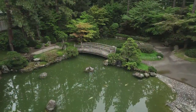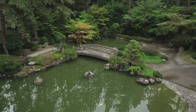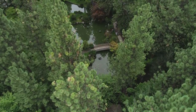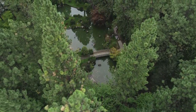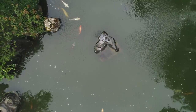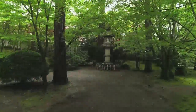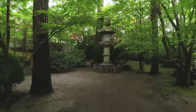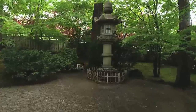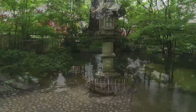Some Japanese citizens back in 1964 came up with the idea of having a Japanese garden, and it was completed in 1974, just in time for the expo. It's supposed to be a place of tranquility and calm, and that's the idea of a Japanese garden, a place where you can kind of divest yourself of some stress.